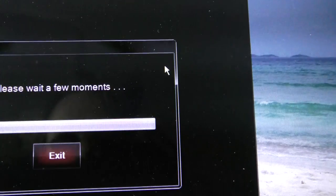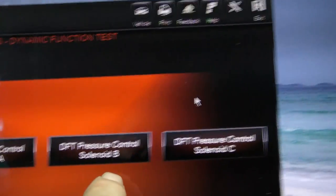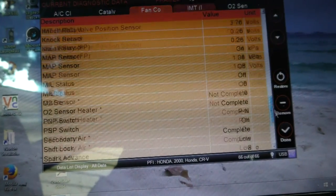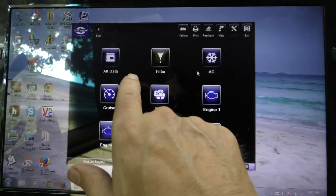We'll click on a function here. And as you can see here, you can actually test the pressure control solenoids inside the transmission. You're not going to be able to do any of those tests on a cheap scan tool. This is a serious tool that does serious analysis. And look at all the data it can give you. Not only can it give you all this data, it can graph it, it can record it. And the data itself is broken into sections.